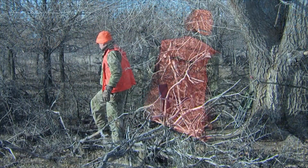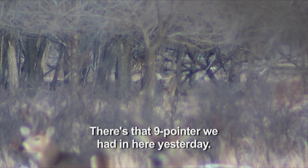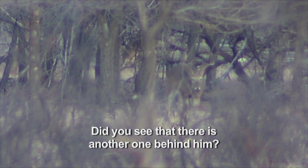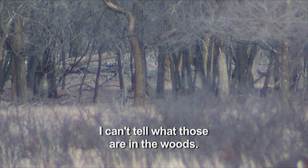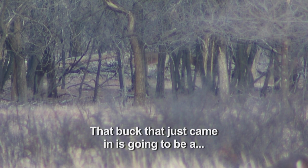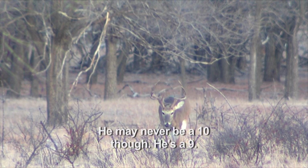The next morning we woke up, we went back into our creek bottom, set up, and once again had a phenomenal morning. That's that 9-border we had in here yesterday. It's real pretty, 3-year-old. Did you say there's another one behind him? There's 2 of them back there. It's gonna be a good buck in 2 more years. He may never be a 10, though.